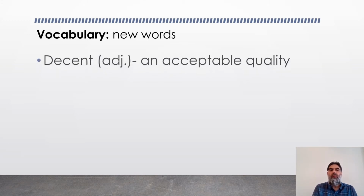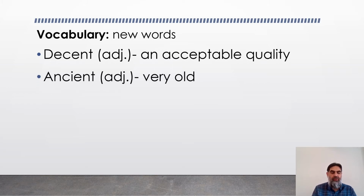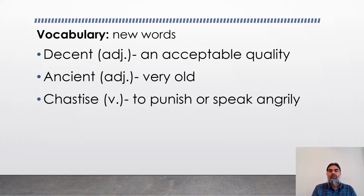So the first one, decent, as an adjective. It means an acceptable quality. So here we talk about a decent home, a home that's of acceptable quality. Ancient, very old. That's why the poet talks about ancient Rome, a long, long time ago. To chastise, to punish or speak angrily to someone, to tell them off, in other words.